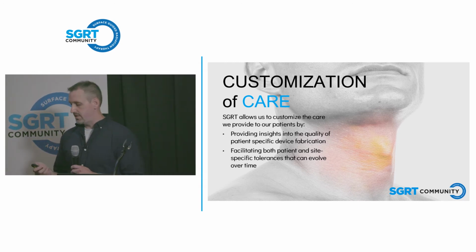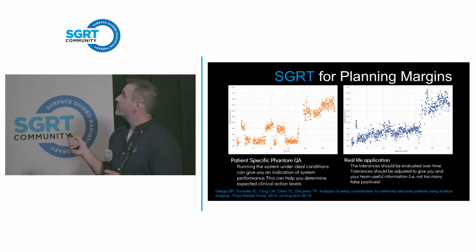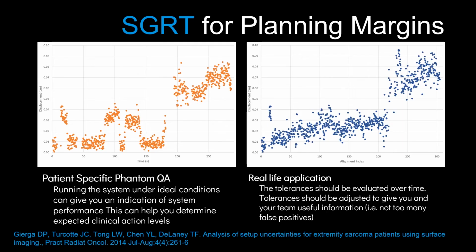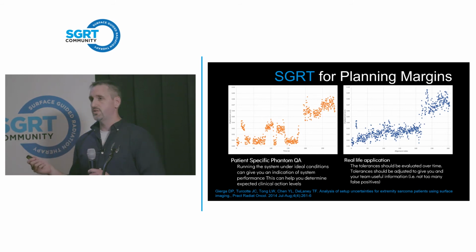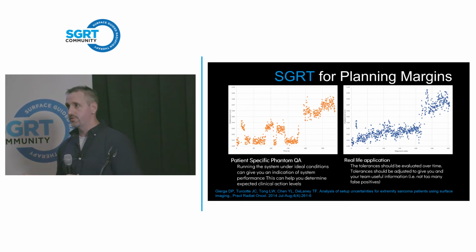This is a pre-treatment QA on a Phantom up here. This is the actual treatment of the patient over here for an SRS. You can see that they look eerily similar. We are able to basically predetermine what our margins are and if they're adequate by doing a pre-treatment QA on an anthropomorphic Phantom. And then we can actually evaluate through a 1D feature registration of the 2 tasks and say, okay, this patient behaved exactly like the Phantom, so all of the margins that we predetermined were adequate for that patient.